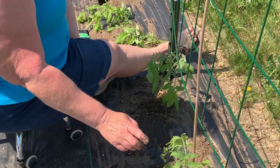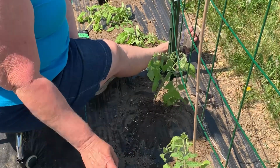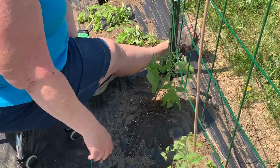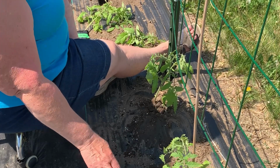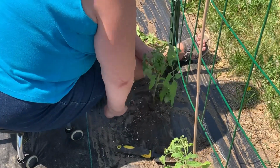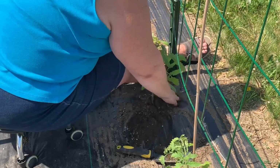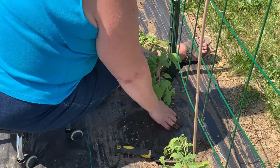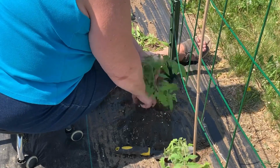And what I'm going to do is leave one plant of each kind without trifecta just to see what type of difference it makes, if at all. And then I'm putting liquid fertilizer, fish emulsion in each one. So for each variety of tomato I'm doing, I'm going to leave one plant that's not getting the trifecta, but I'll still do what I normally do, which is fish emulsion a couple of times for sure.